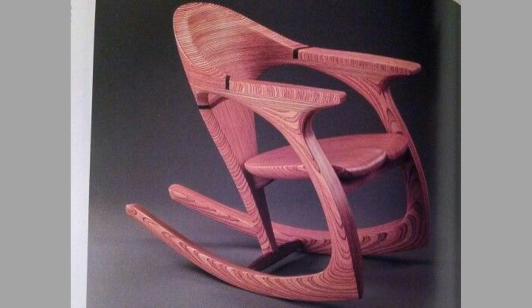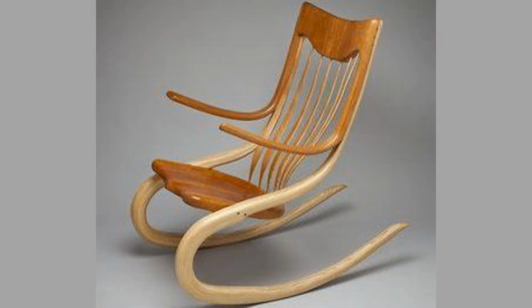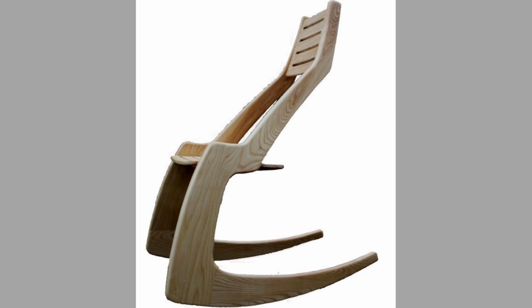Rocking chairs can be especially beneficial for the elderly or individuals with limited mobility. The rocking motion can help improve circulation, reduce swelling in the legs and feet, and alleviate discomfort caused by sitting for extended periods.